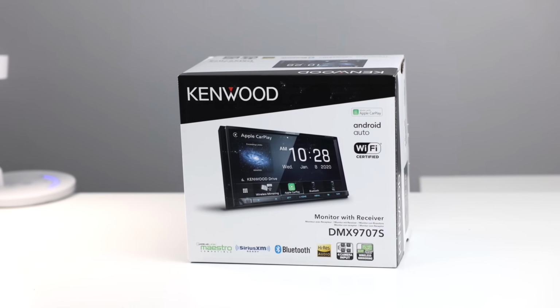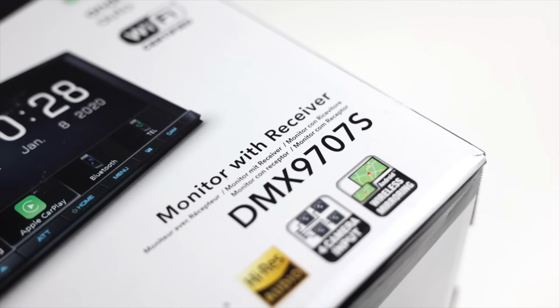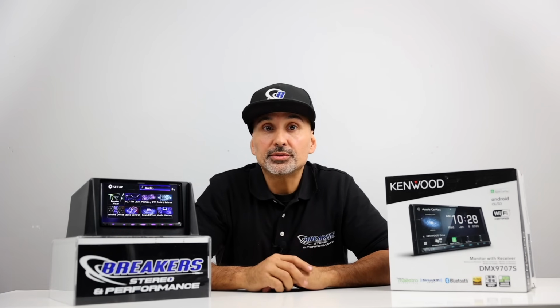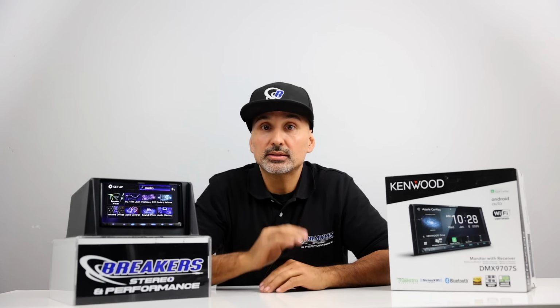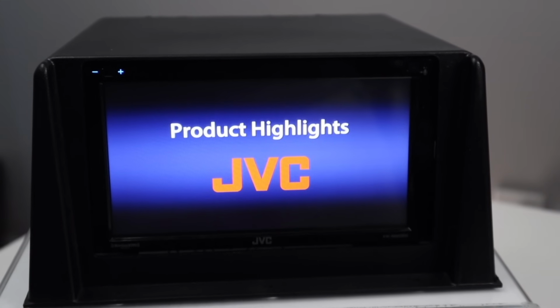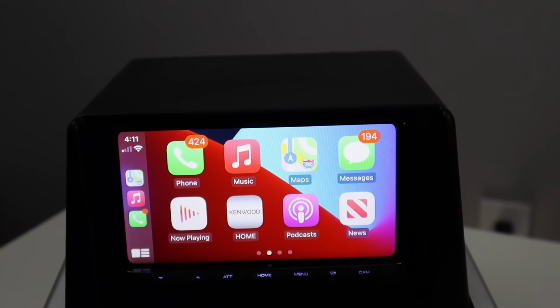Okay, on to our final radio, Kenwood's DMX9707S. Again, very similar to the JVC when it comes to features, but they definitely do not look the same. The JVC has the volume up and down buttons in the upper left-hand side of the radio, and the Kenwood has a row of buttons on the bottom of the radio.